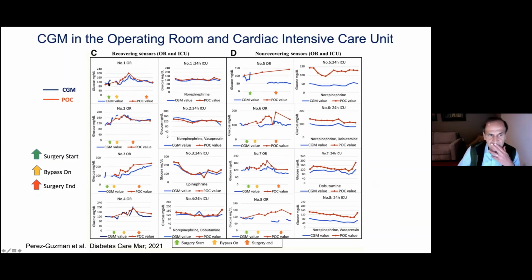So this patient, for example, the CGM values stop when the surgery starts and when the bypass is on, and after surgery, it came back, perfect. And all of them fail.